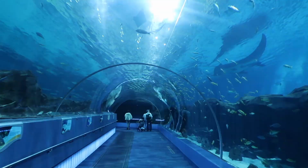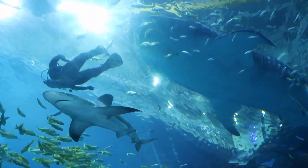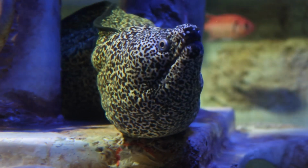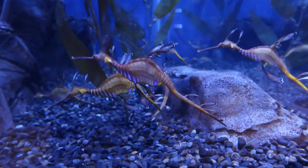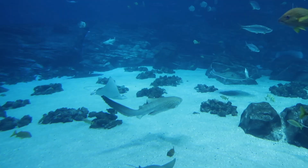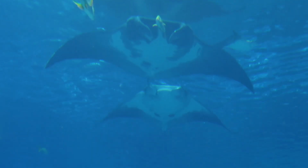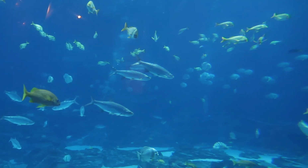I've got 3 hours before I have to get back on an airplane, and so I want to find out two things. Number one, how much can you see in 3 hours? And number two, is it worth the more than $40 for the ticket plus another $12 to park here? Let's find out. First things first, let's head over to Ocean Voyager. This is a 6.3 million gallon tank, and there's whale sharks, there's turtles, there's manta rays, there's all sorts of amazing fish in here. Let's go see.